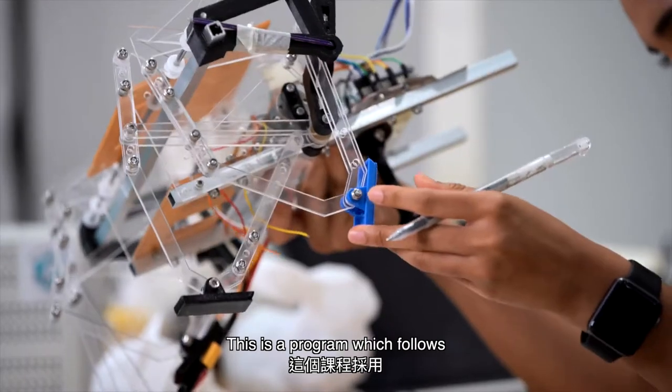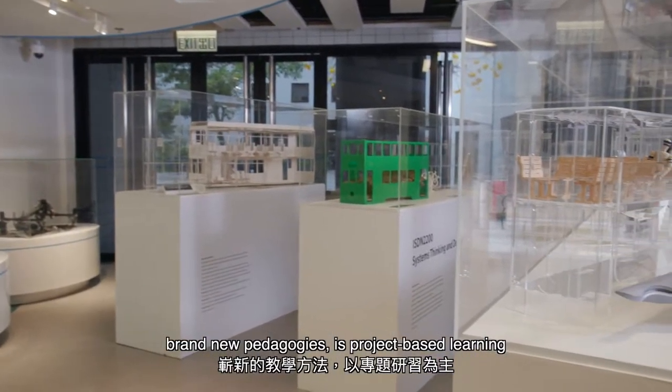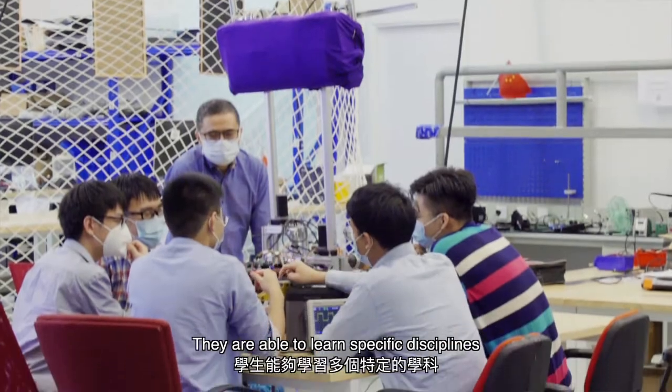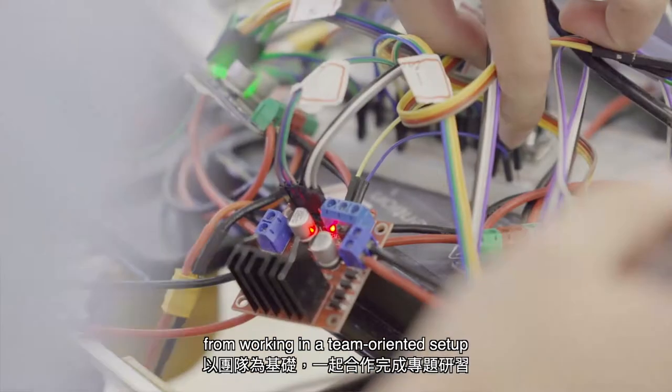This is a program which follows a brand new pedagogy. It's project-based learning, training the next generation of innovators, combining systems thinking with design thinking. They're able to learn the specific discipline while working in a very team-oriented setup.